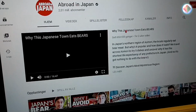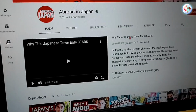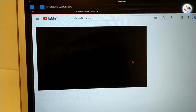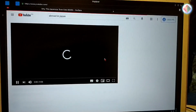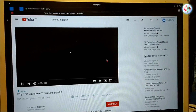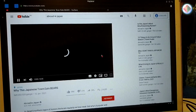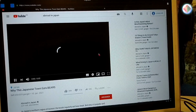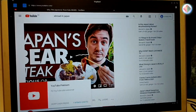So let's see the video about why this Japanese town eats bears. Bears. It's the right word, bears. And see if it works on this 1.64 GHz machine. Yes, I said it again, but that is what is unique about this. And I think the browser has some cache issues, and once they are fixed, I think it will be a brilliant browser, because sometimes everything flows as it should, and then it halts and then runs again. So yeah.